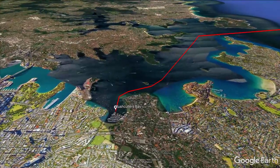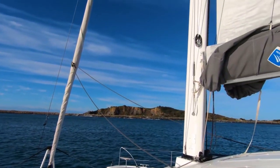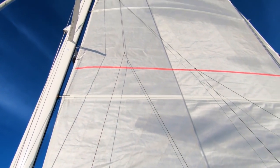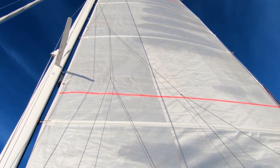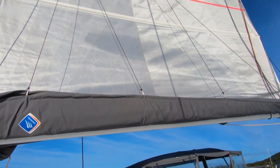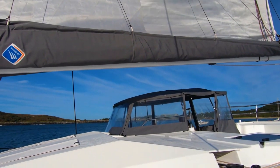In the safety of the harbour, lovely smooth water, we've managed to get our main up with the anticipation that we'll be doing some sailing today. Not too much motoring. Here we go.